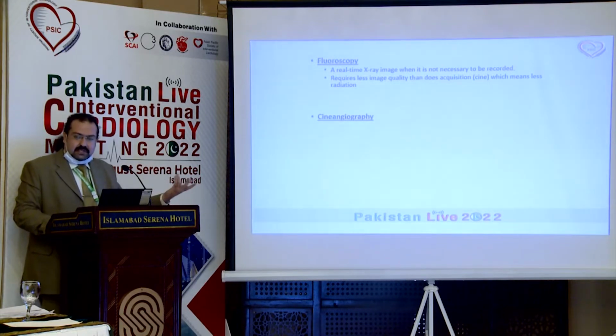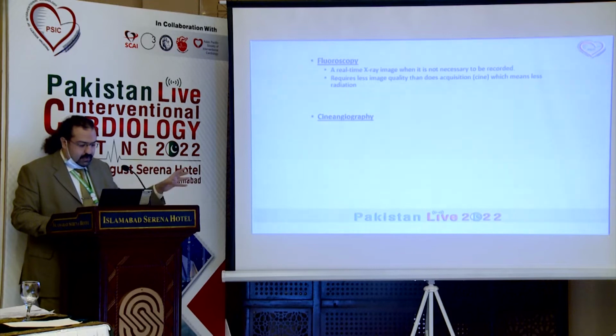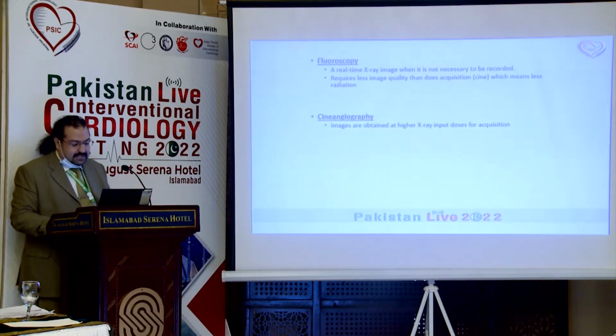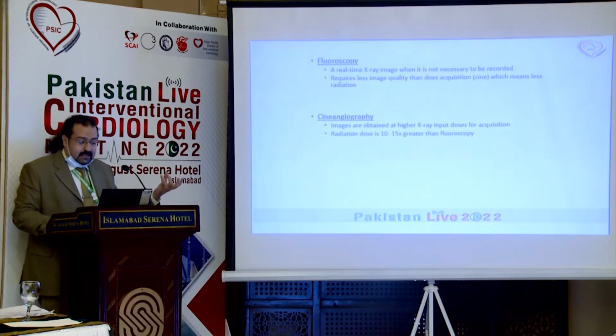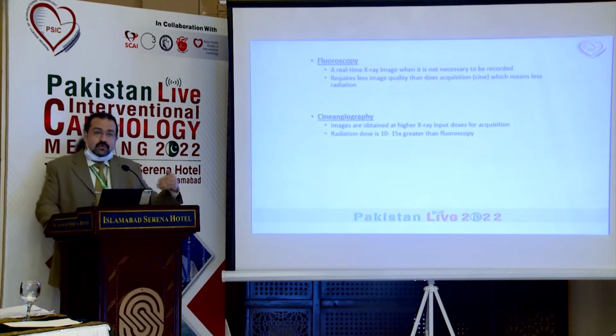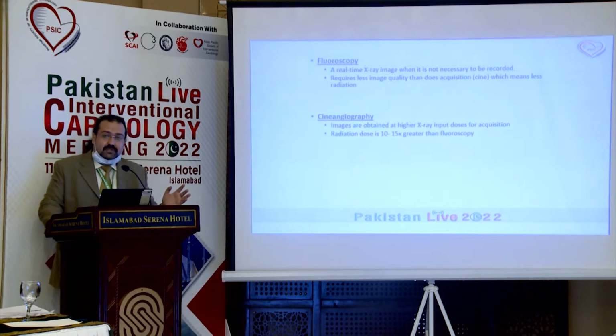So a little bit of radiation can give you the whole image, and that is the fluoroscopy. When we come to the cine, it's an image which is obtained at a higher dose of the X-ray, and it is going to be recorded and reviewed later. So it's very much important for clinical decision making.